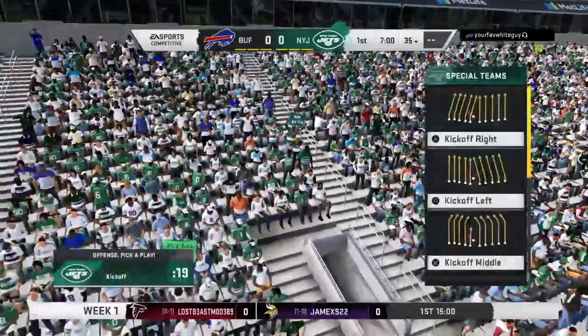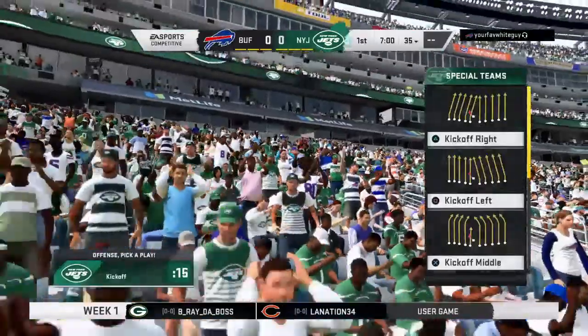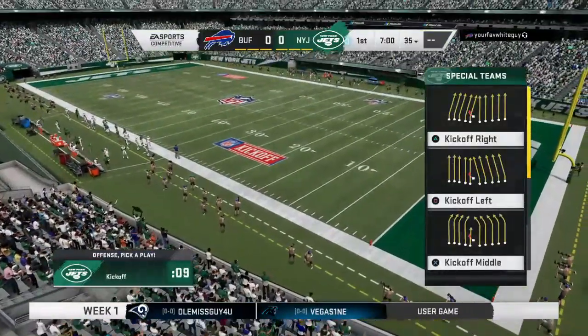Crowd here was on their feet as their beloved Jets made their way out of the tunnel. They're ready to go. We're ready to go, and it should be a good one as those New York Jets get set to face off with the Buffalo Bills.